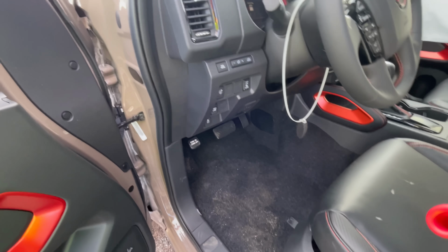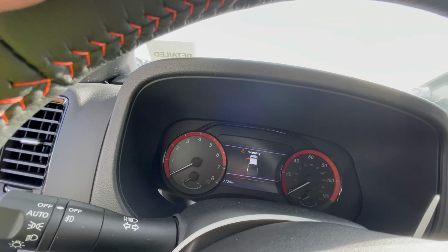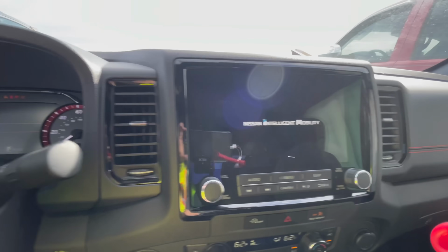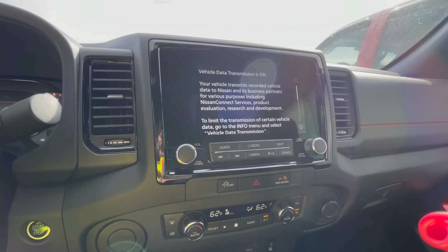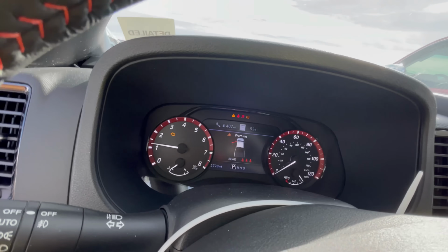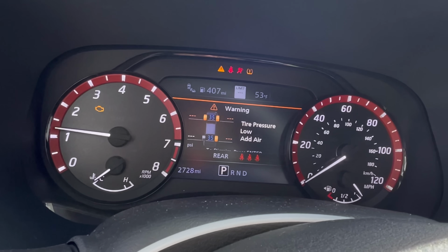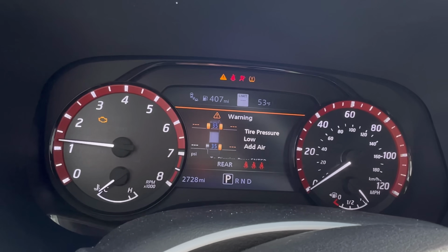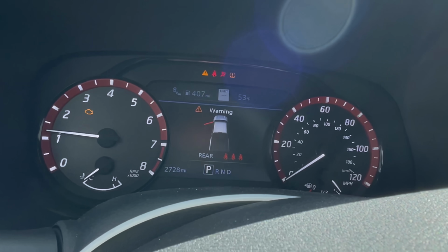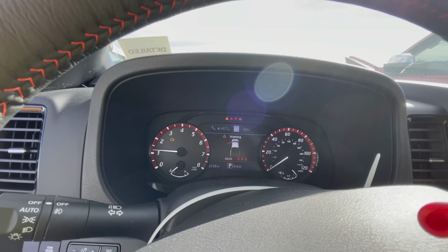Wow, what's going to happen if we try this? I don't know. Let's just kind of see. What is she going to do? How many warning lights are going to go off? Well, so the engine, look at this, Nissan Intelligent Mobility. The vehicle data transmission is on, Apple CarPlay. Okay, low tire pressure, all of the tires. 3 red seatbelt lights. Add air, got the door open. Check engine light is on. 407 miles left on this tank of gas. Only 28 miles. Listen, 2,800 miles on this 2023 Nissan Frontier.